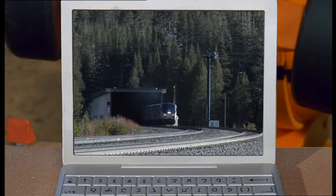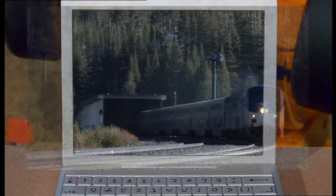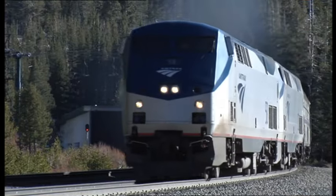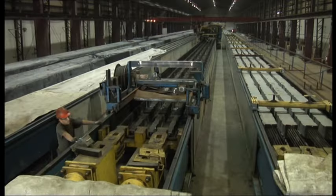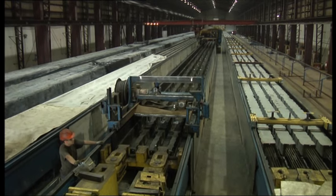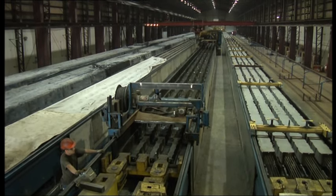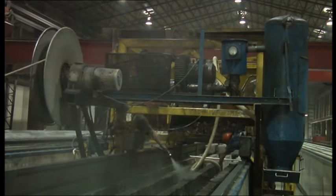Cars travel on roads. Boats travel on water, but trains travel on rail track. Rail track needs really good foundations because trains are really heavy. The foundations for rail track are concrete sleepers. They're made in a big factory just like this one. This machine is preparing the sleeper molds with a special spray.